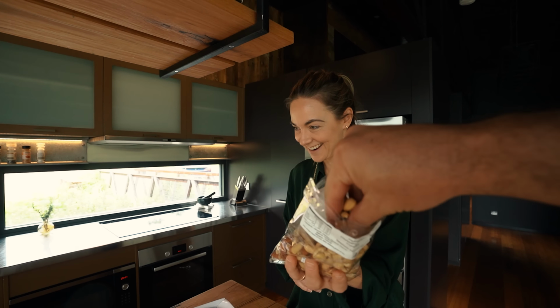So come on through. This is the master bedroom. So nice. It's got these. We'll bring this up.